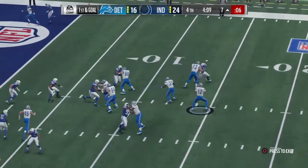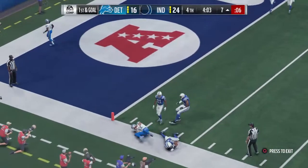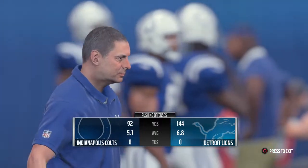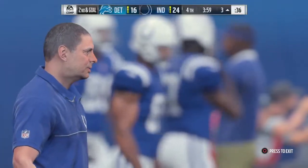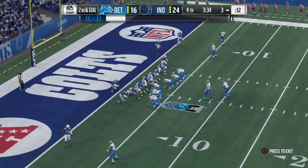From the gun, Bowman. And he'll be brought down here at the 3-yard line. It'll be a gain of 4, and that'll make it 2nd and goal. Under 4 to go now as the clock runs, and they come up on 2nd down.